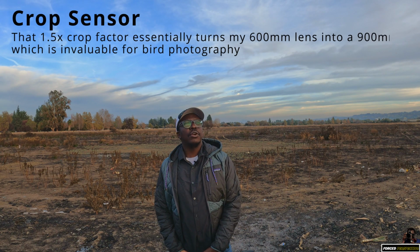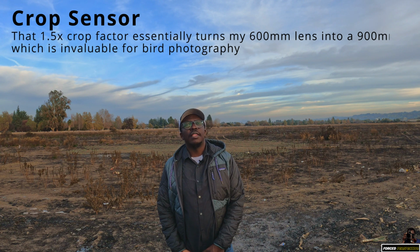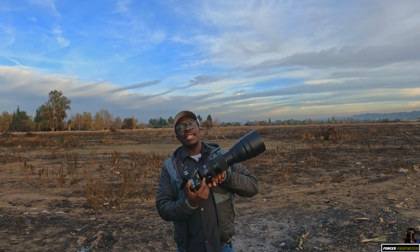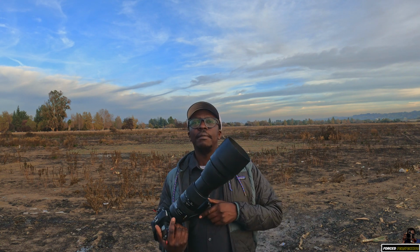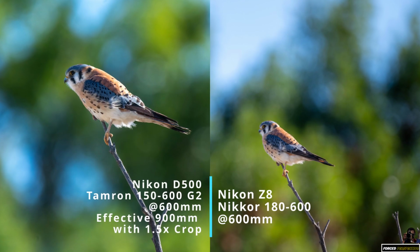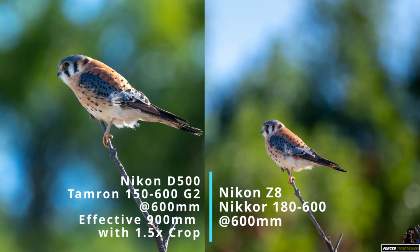The crop sensor, which some people frown upon, is pretty important. That 1.5 crop makes this 600 millimeter lens turn into 900 millimeters. I'm going to share some shots that I was just taking because I had my Z8 and D500 on my passenger seat shooting a Kestrel. And of course, the same 600 millimeter lens translates into 900 on this crop sensor, while on the full frame it stays at 600.